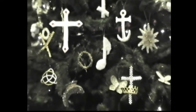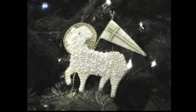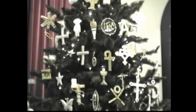The Passion Cross does have the 4 red stones on it, on each point of the cross, symbolizing, of course, the blood of Christ. We're hoping that the congregation, when they see these Chrismons, will immediately be reminded of what they stand for. That's the whole reason behind having a Chrismon tree.